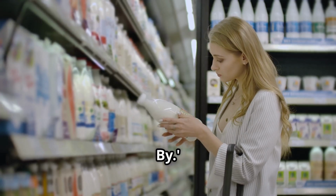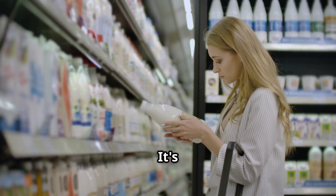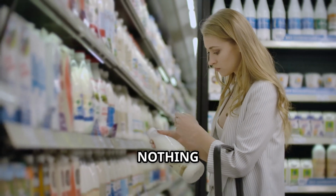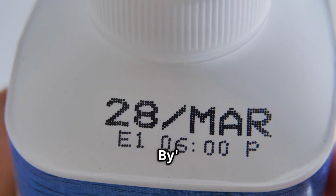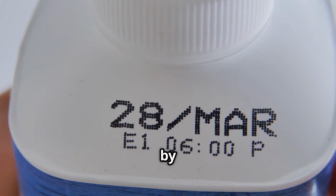First, sell by. This date isn't for you. It's for the grocery store. It's just a reminder for them to move their products. It has absolutely nothing to do with safety. If you see yogurt a day past its sell-by date, it didn't just turn into poison. The store just needed to sell it by then.